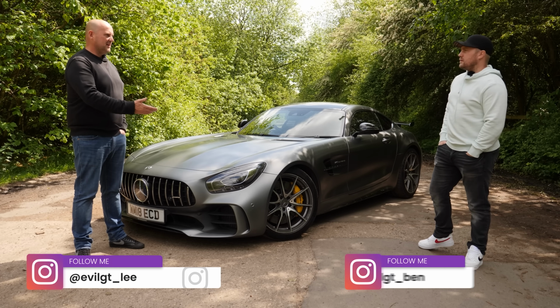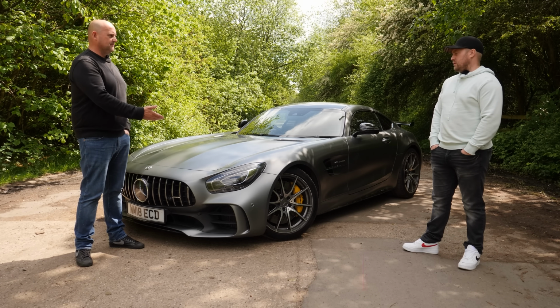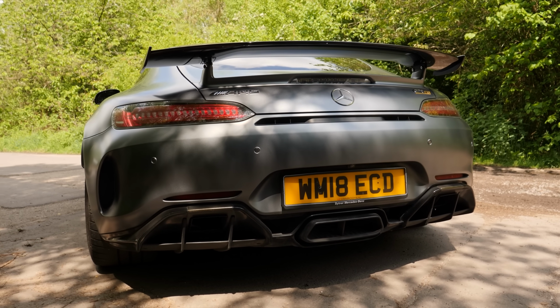So finally, we have a decent car. Bought you loads of decent cars, mate. What are you talking about? Well, this is the best one up to now. Yeah, I agree with you. On looks, I agree with you, definitely. Yeah, so you like this one? I do like the look of it, yeah. It's not my favourite looking car ever, but I do actually really like it, yeah.